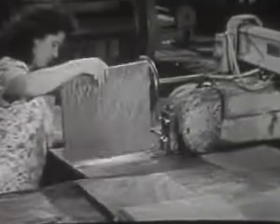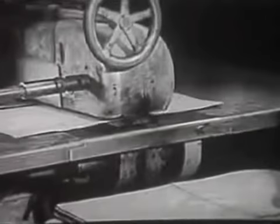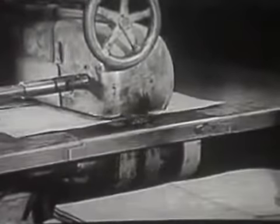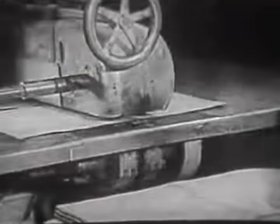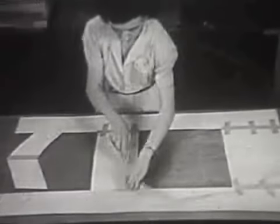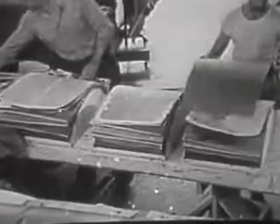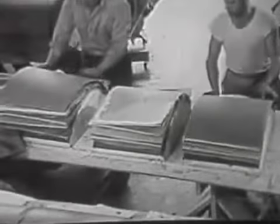Wurlitzer veneers are the finest money can buy. Grain figurations are carefully matched to produce the rich appearance that characterizes all Wurlitzer cabinet work. Curving and shaping plywood is a skill in itself. Wurlitzer does it the modern way.